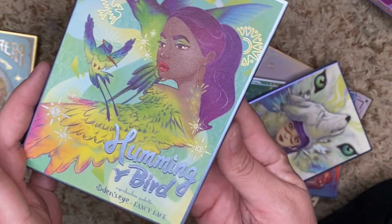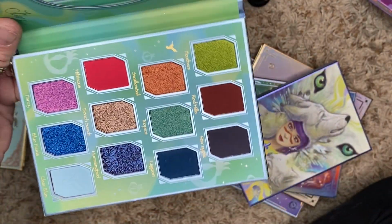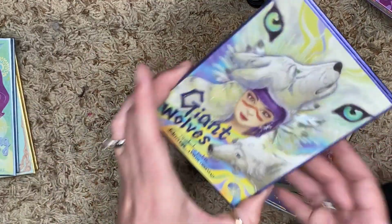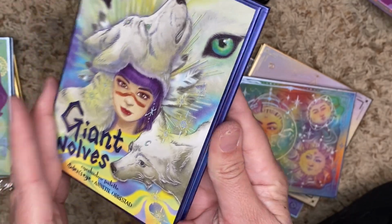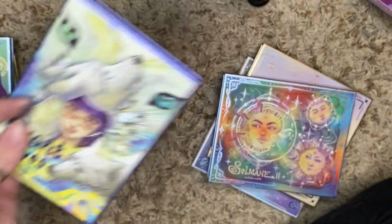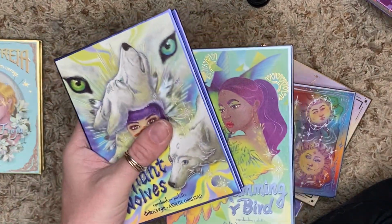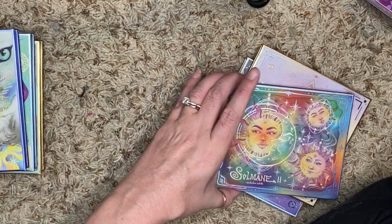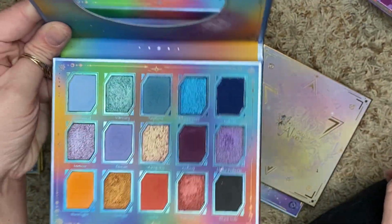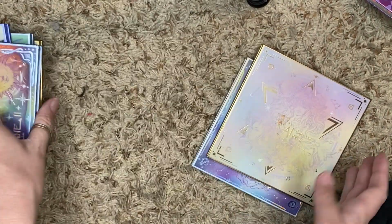We have the Hummingbird, which is a collaboration that they did with Tina from Fancy Face, which is absolutely gorgeous. This one was limited edition, so it was kind of a bummer. They also did a collab with Annette from Annette's Makeup Corner, which is another gorgeous palette that was discontinued. I wish they had just continued making those because they're really pretty palettes, and I know there was pretty high demand for them. We have the Soulman 2, which is a gorgeous palette. I've created so many amazing looks with this palette, so we will be keeping this one.